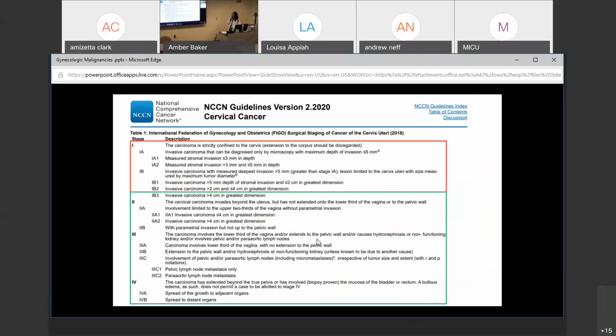So this is from NCCN guidelines updated earlier this year. The way they do their staging for cervical cancer is a little bit weird. You can see I've separated this into 2 parts, the top red and the bottom green. The top is actually early stage cervical cancer, and the bottom half is really more advanced cervical cancer. And really this 1B2 to 1B3 is where they make that distinction.